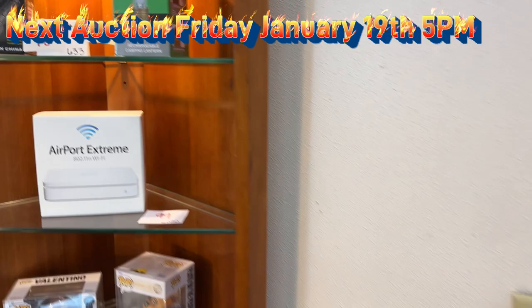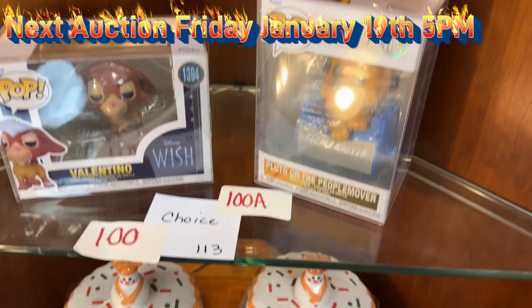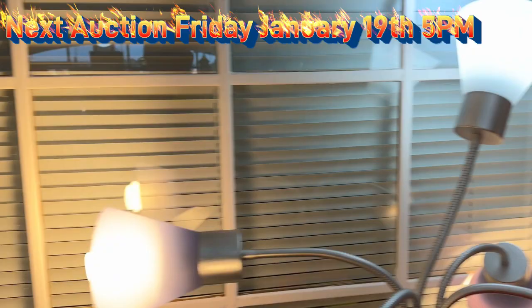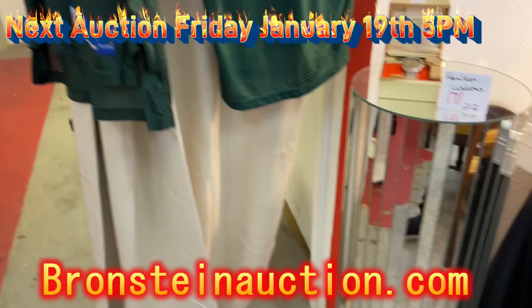We have portable flashlight, camping, rechargeable camping, brand new in the box. We have an Airport Extreme. Choice on your Funko Pops. Choice a pair of holiday cookie jars. Newborn clothes. We have 16 more outfits in there, guys. Up to 9 months, we have Elvis, Ford Mustang, yeah, we got bunches, we got Reggie White, we've got Jay Vilma, check it out, on the jerseys, got some really nice jerseys, Hamilton watches.